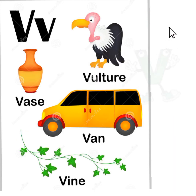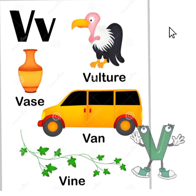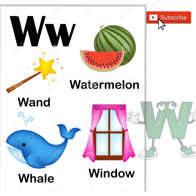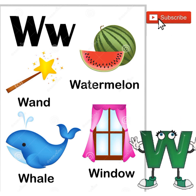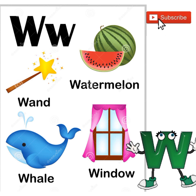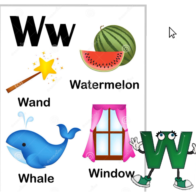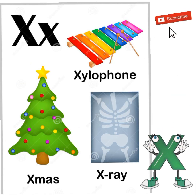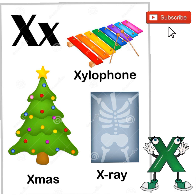V for van, V for vase. W for watermelon, W for whale, W for window. X for xylophone, X for Xmas, X for X-ray.